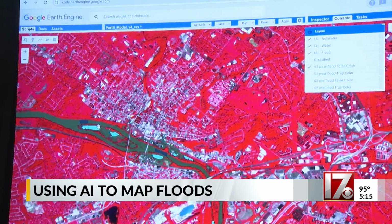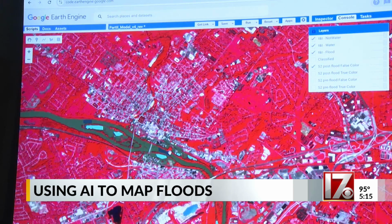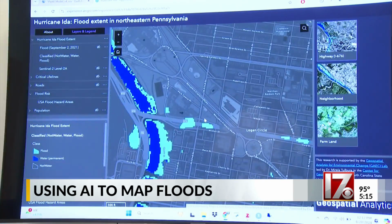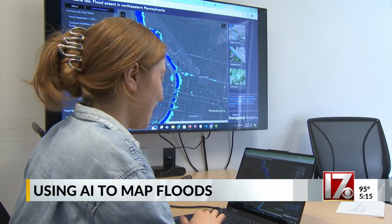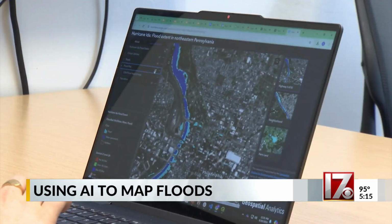The NC State PhD student set out to map the flooding using satellite imagery, but also artificial intelligence. Machine learning has been shown to be more accurate than just using one water index or one flood index, so it's helpful for accuracy. Artificial intelligence is only as smart as the data it has, so Composto taught the AI by giving it more specific information.